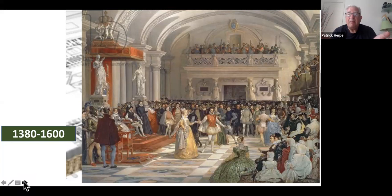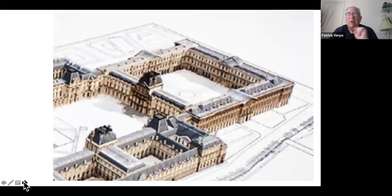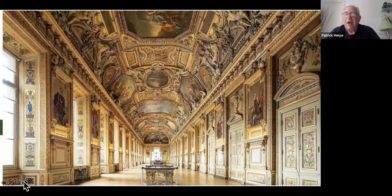So we are at the time of neoclassicism, which is the Renaissance. I really encourage you to go and see that room. The third room I encourage you to visit, maybe the most beautiful of all the rooms, was done by Louis XIV in this part of the Louvre. From 1600 to 1800, this is what is called the absolute monarchy. And this is the Gallery of Apollo.